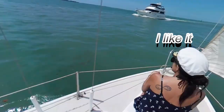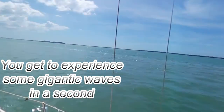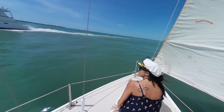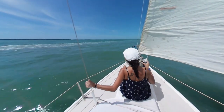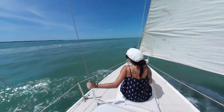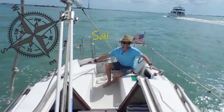Think? I like it. I'm going to get to experience some gigantic waves in a second. Hey, Tom, look at this. Holy crap. That was like the roller coaster ride right there.